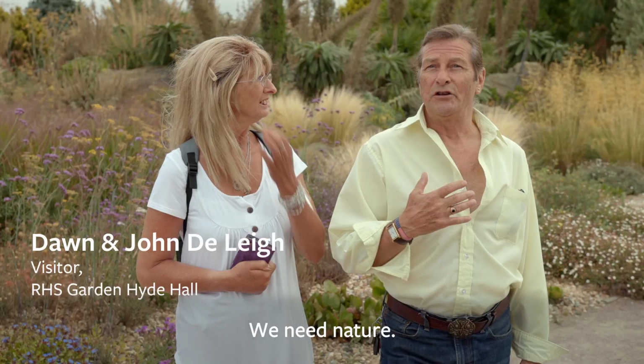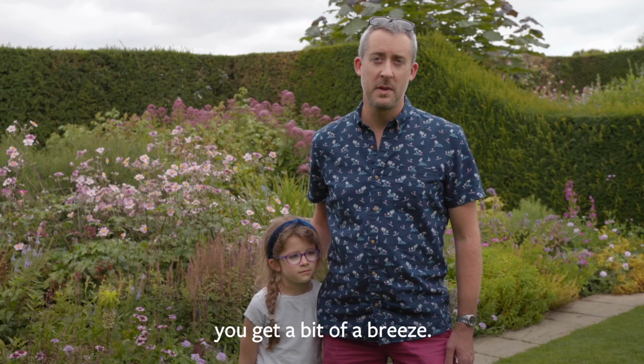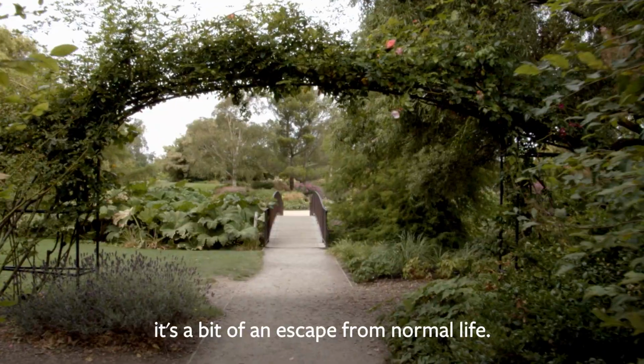We need nature, everybody needs nature. Even when it's really sunny like today, you get a bit of a breeze, you can sit underneath a tree, and frankly it's a bit of an escape from normal life.